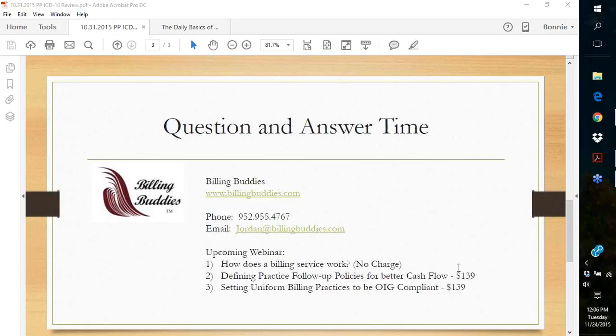So I caution you that if you are doing time of service discounts, you can only do that if indeed they pay at the time of service.